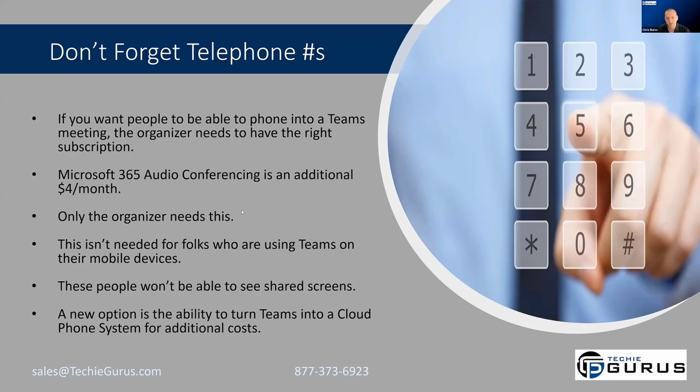So let's not forget about conferencing. So I see telephone numbers here. What I'm specifically talking about is audio conferencing. So for $4 each, team members can start audio conferencing similar to Zoom, where you can get a phone number to call into. You could do meetings without a phone number.